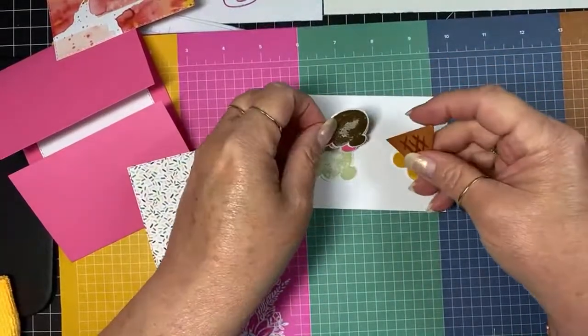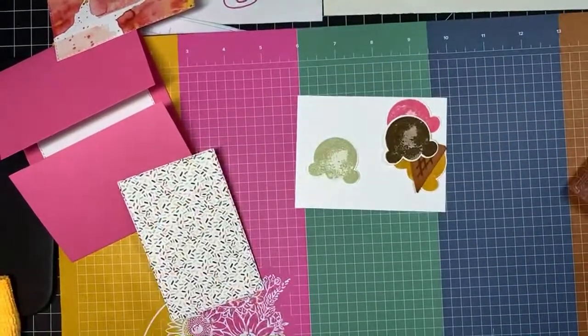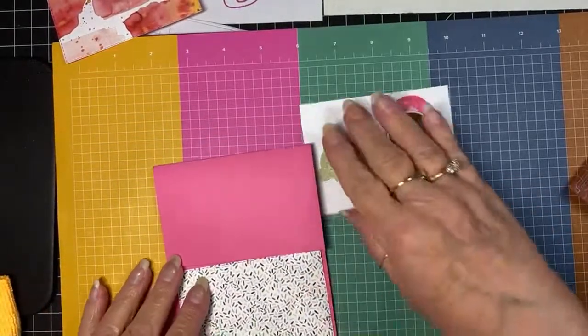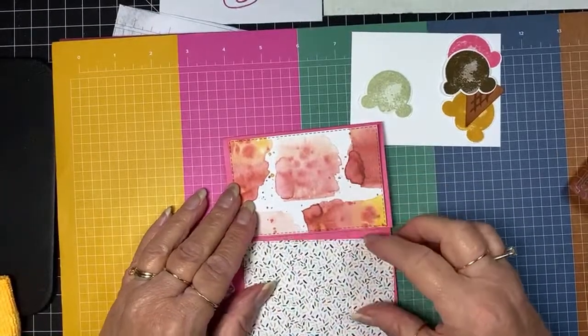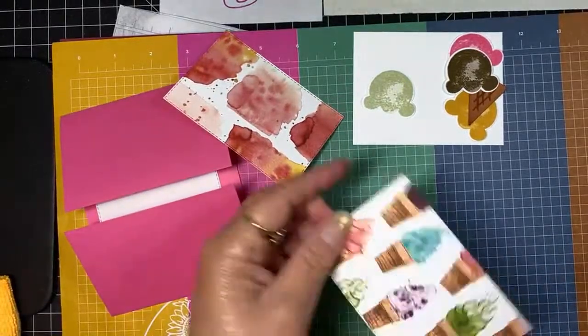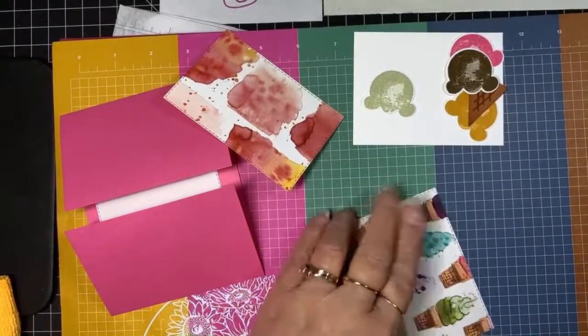I might need to do another cone. We'll just see how this goes. Okay, so I probably should commit here to putting this on. I think I'm going to do the sprinkles at the bottom. Isn't that cute? Love this paper.